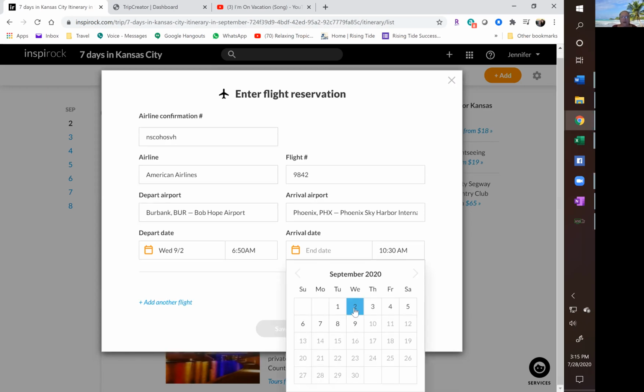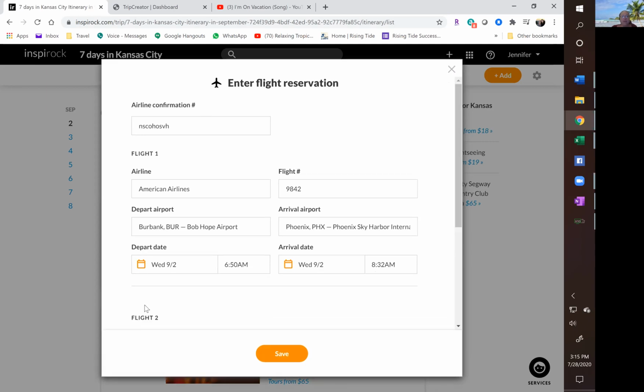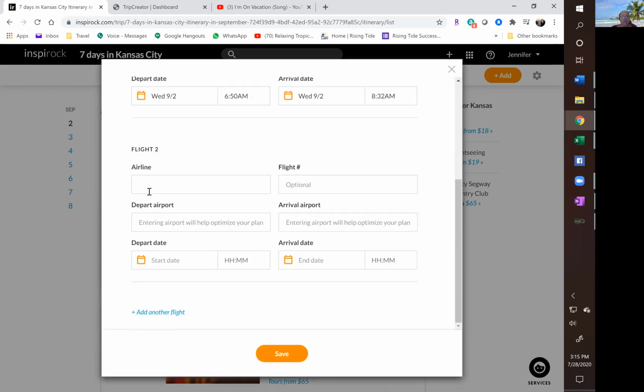They are going to arrive on the 2nd in Phoenix, and they are going to land at 8:32 a.m. Okay, and then we can add another flight. So now their flight 2 again is going to be American Airlines, and flight, I'm just going to make something up.